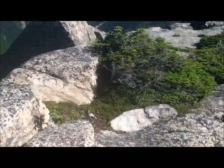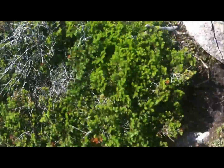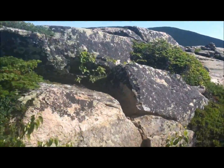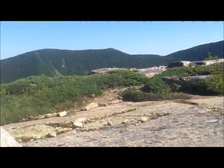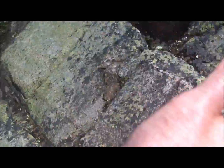Gotta keep moving, but very nice up here. We're making a loop around. Hop down. So we're going counterclockwise. So going straight and then veering around to the left and back over some of that stuff. Though you can't see the peaks. It is 150, 151 into this.